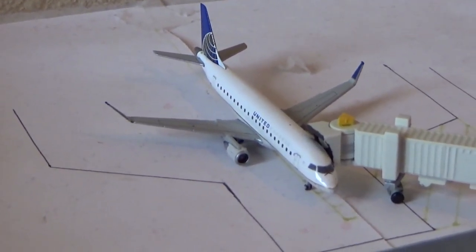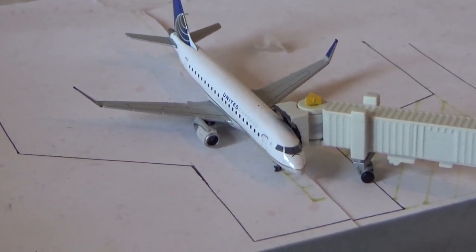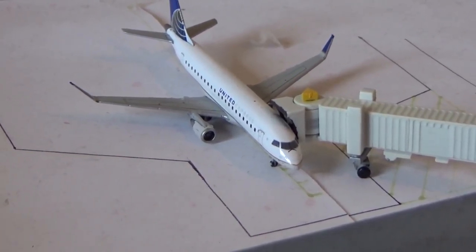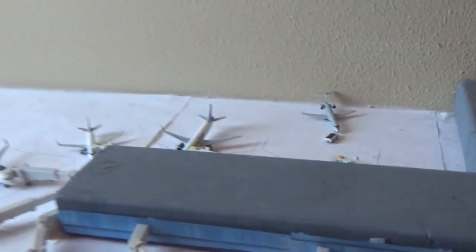And then to wrap things up, here we have United Emerald 175. He's going off to San Francisco as... Arriving from San Francisco, as UA 5648, and we'll make the return flight tomorrow.